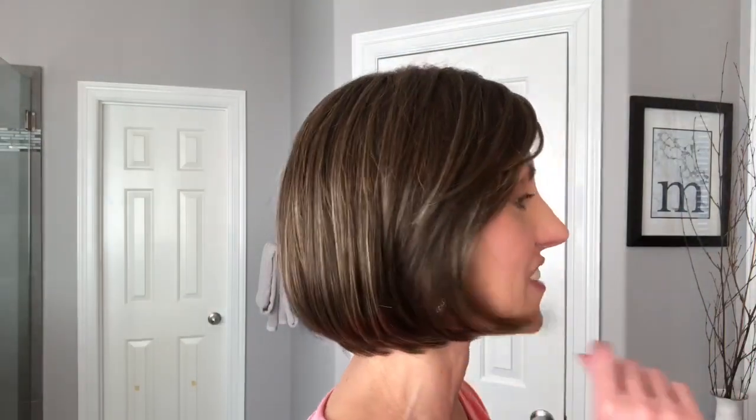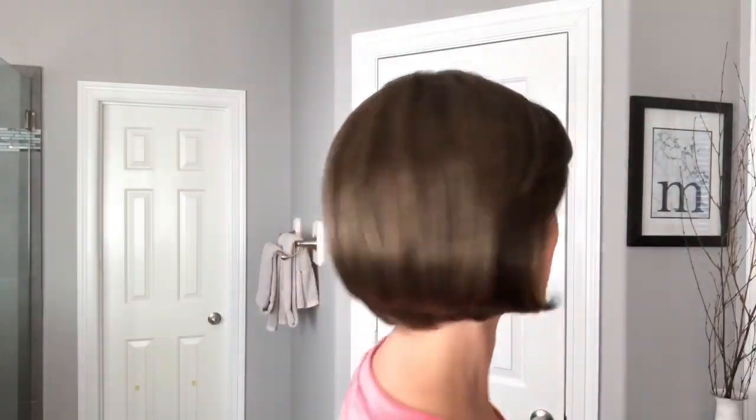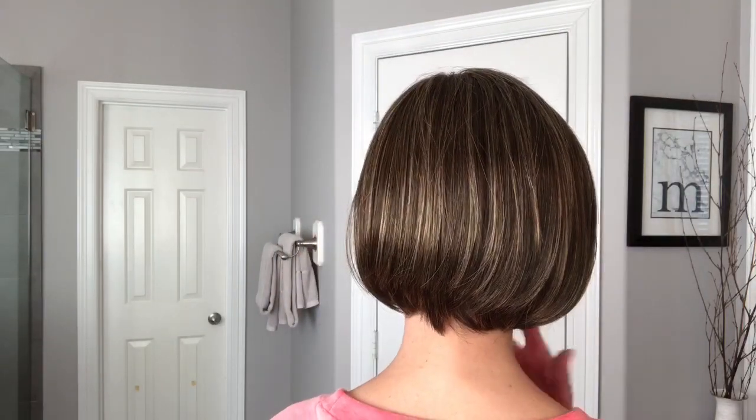So I'm gonna do a spin so you can see her all the way around, and then we'll get into all of her specifications. So here she is from the front. Right side. I love how they have the hair pointing towards the chin. I always think that looks feminine and chic and just very pretty. The back, left side, and back to the front.